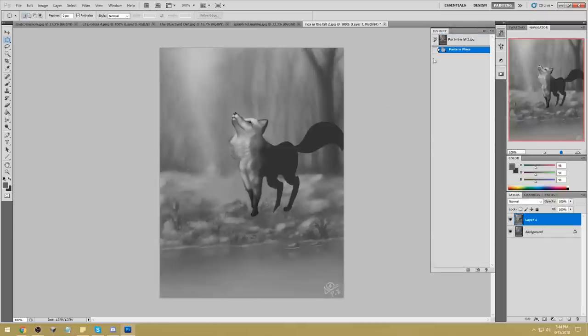Okay, so before, after. The background is nice and out of the way. This tree can be a little bit darker since it's closer, so I'll erase away to get the tree back.